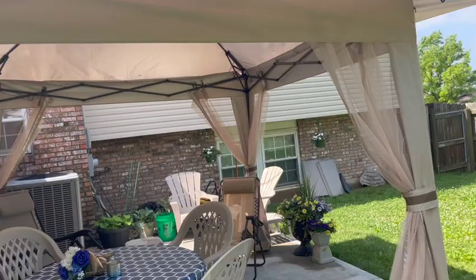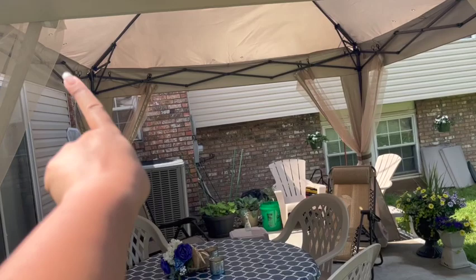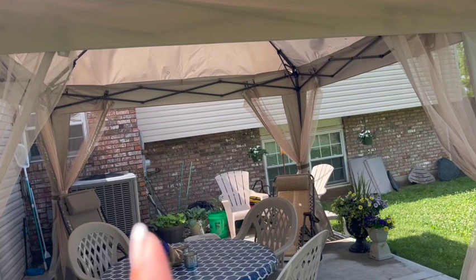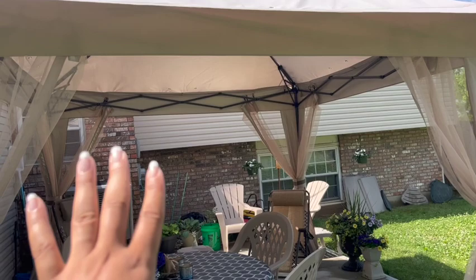Some of the metal was bent a little bit. My husband put it back because he felt sorry for me. I think he just said, let me try to fix this thing. Because we already had one tent, I think it was like 3 years ago, and it was nice too. This one is nicer than the other one, a little bigger too. But it got tossed by a storm.